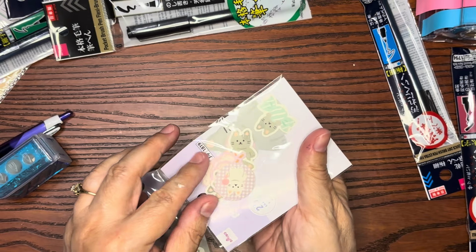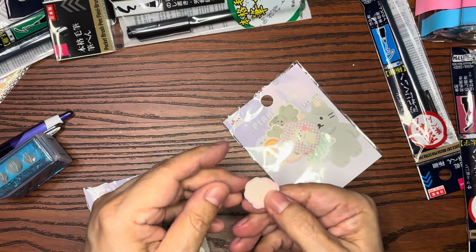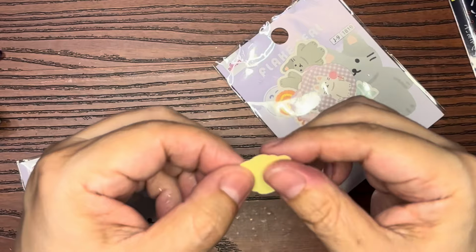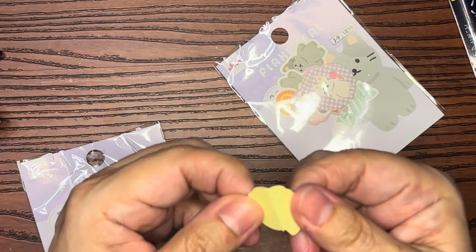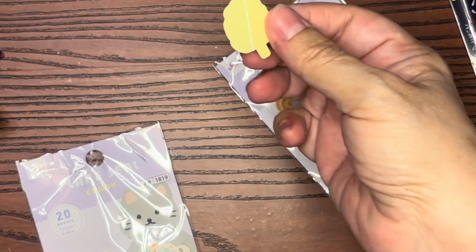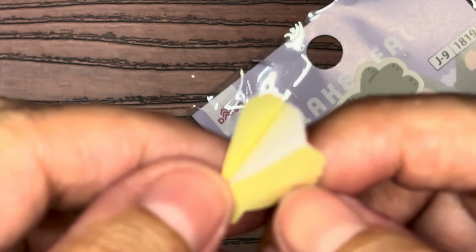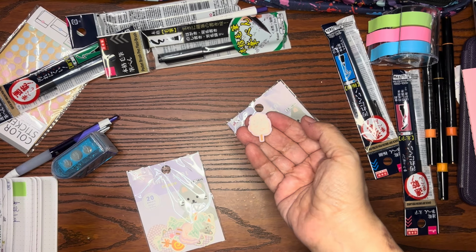I'm trying to get one out just to see what the quality is like and get one that I'm not too crazy about. Okay, perfect. This one. Oh, they are scored on the back. Oh my gosh, look at this. Are you kidding me right now? Jeez. This is going to make it so much easier. I mean, look. And they're just, you know, little flake stickers. Have you ever seen flake stickers that have been scored?